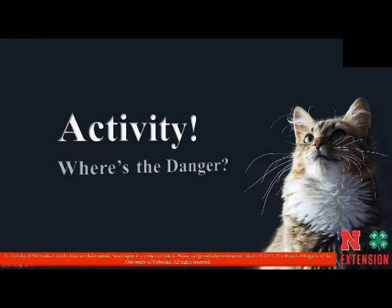Okay, so that brings us to our first worksheet, our first activity. That one is the "Where's the Danger" one. It's got a picture of some different things. So why don't you circle the things that could be dangerous to a cat that are in that room, or mark those, and we'll talk about what things you come up with that might be dangerous for your cat.